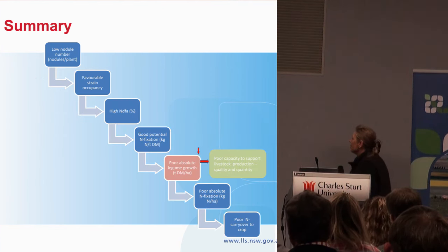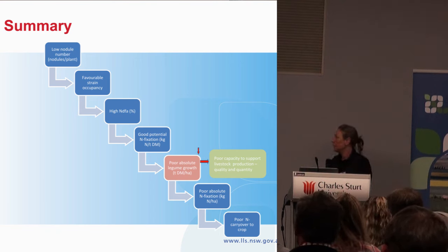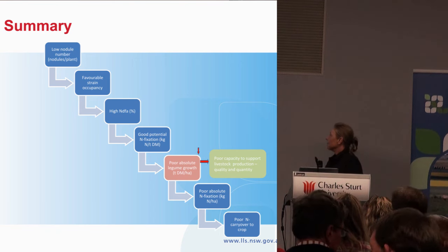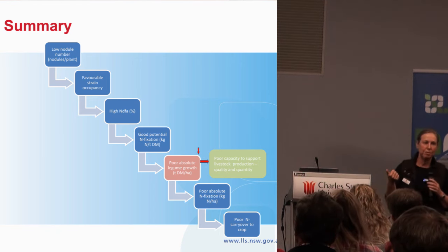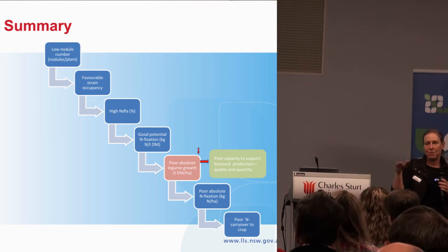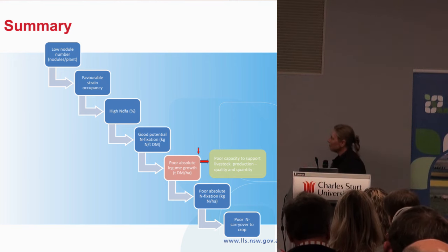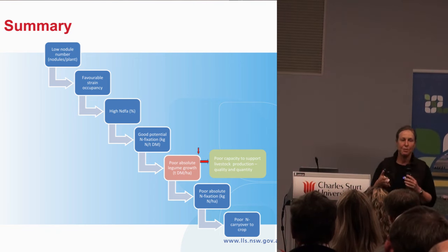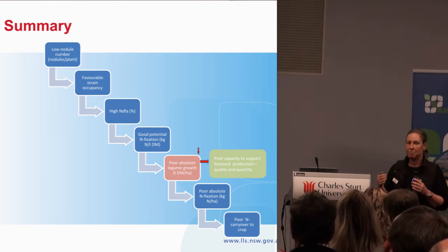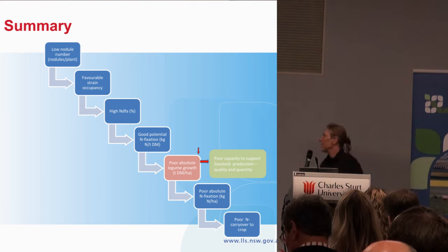So in summary, all of that data we've collected, and we still need to do some more stats on it. Hopefully we'll get a paper out later this year. So we had low nodulation rates. Our nodule scores were averaging about 2, but most of them were less than 4. So we had low nodulation, but the nodules that were there were of a favourable strain.